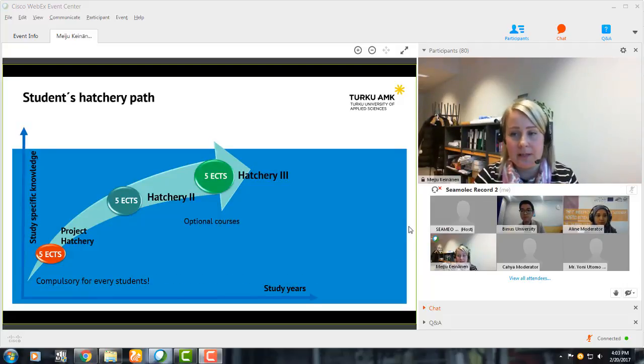So this is the context of the project Hatchery. It is like a first step in the students' Hatchery path. This project Hatchery is a mandatory study course for every student in our faculty. I'm coming from the Faculty of Technology, Environment and Business. Every year 500 new students start studies in our faculty, and they start with this project Hatchery concept.